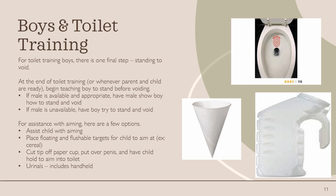Now, again with boys, you have to wonder if they are able to aim. If they're not, there are tools and methods available to help your kiddos aim in the toilet. That way they're not spraying all over the bathroom. So one of your first options is you can physically assist with aiming.